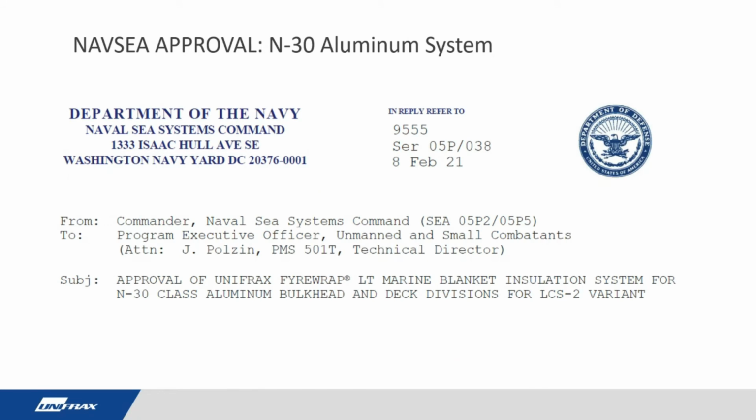We are pleased to announce that Unifrax just received the official NAVSEA approval letter for aluminum deck and bulkhead systems. This extends our N30 coverage to solutions for steel and now aluminum vessel construction.